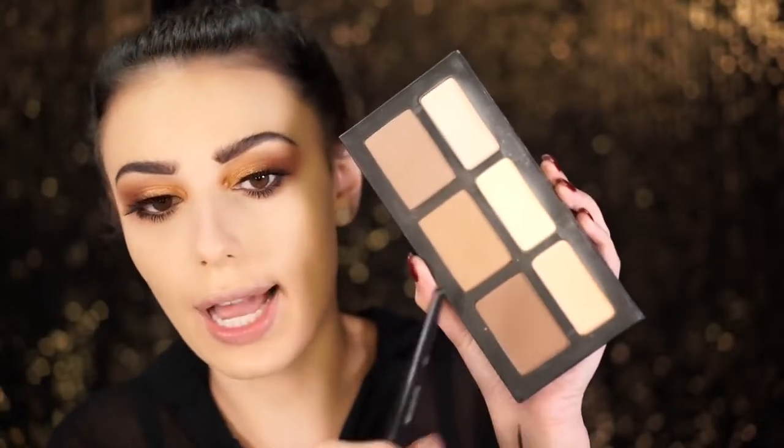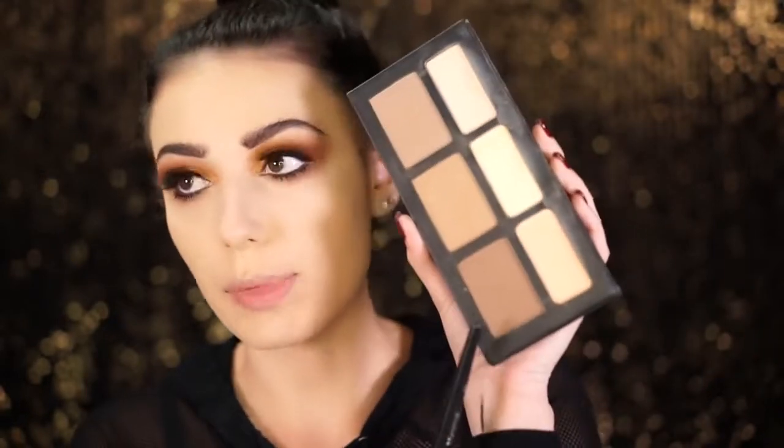Cool thing about this palette now, I don't know if you guys know about this, but if you do love this palette, you can get the interchangeable palette online where you can actually get refills for these now. And I swear I had been through probably three of these Kat Von D Shade and Light palettes.